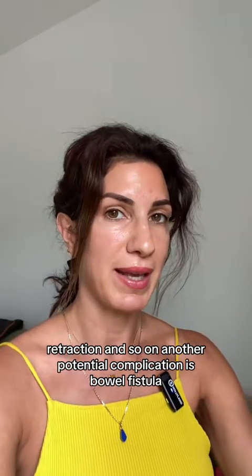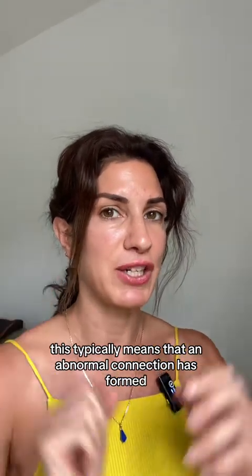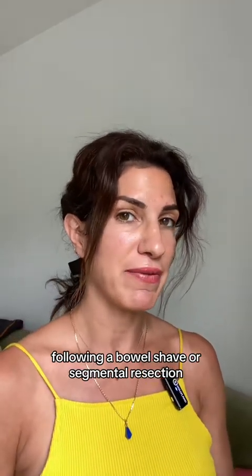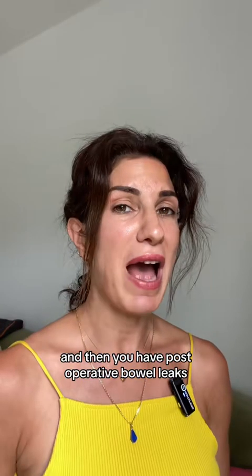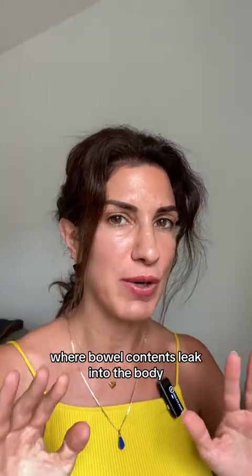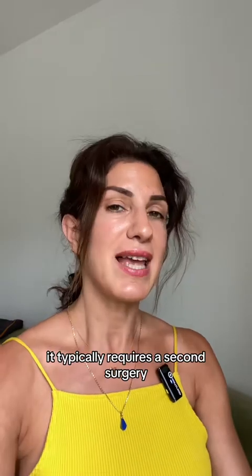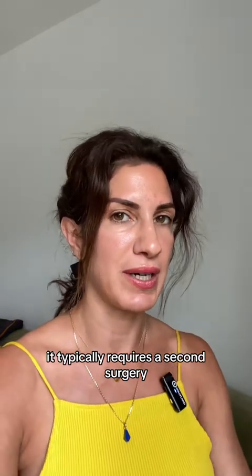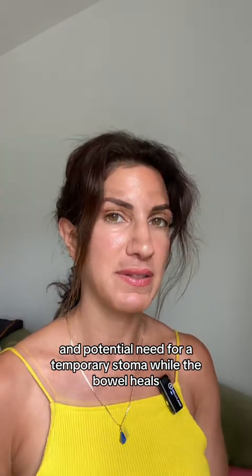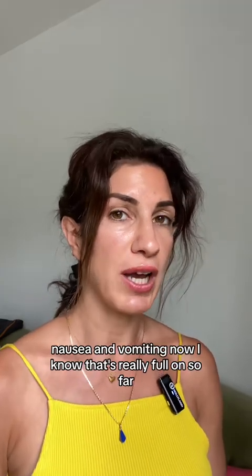Another potential complication is bowel fistula. This typically means that an abnormal connection has formed between the bowel and another organ following a bowel shave or segmental resection. And then you have post-operative bowel leaks, where bowel contents leak into the body. This could be due to the resection stitches not healing properly. It typically requires a second surgery and potential need for a temporary stoma while the bowel heals. Symptoms include fever, abdominal pain, nausea, and vomiting.